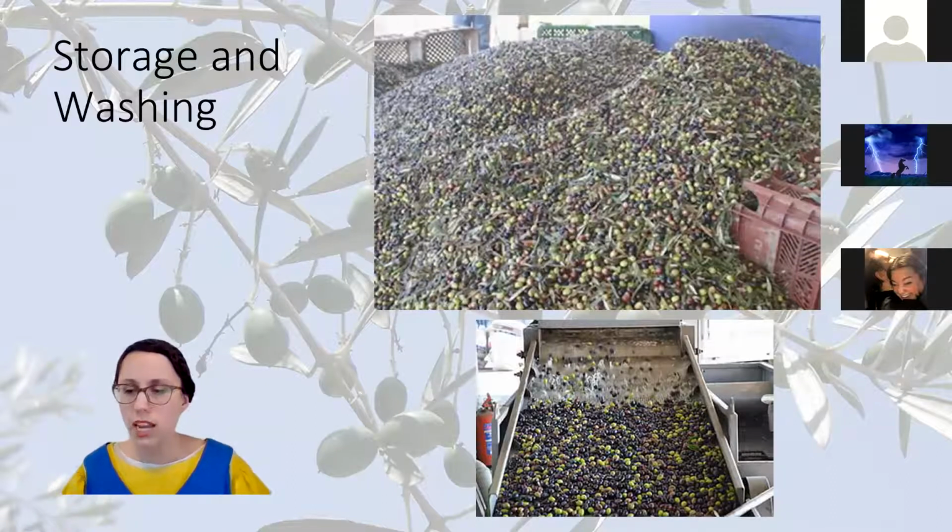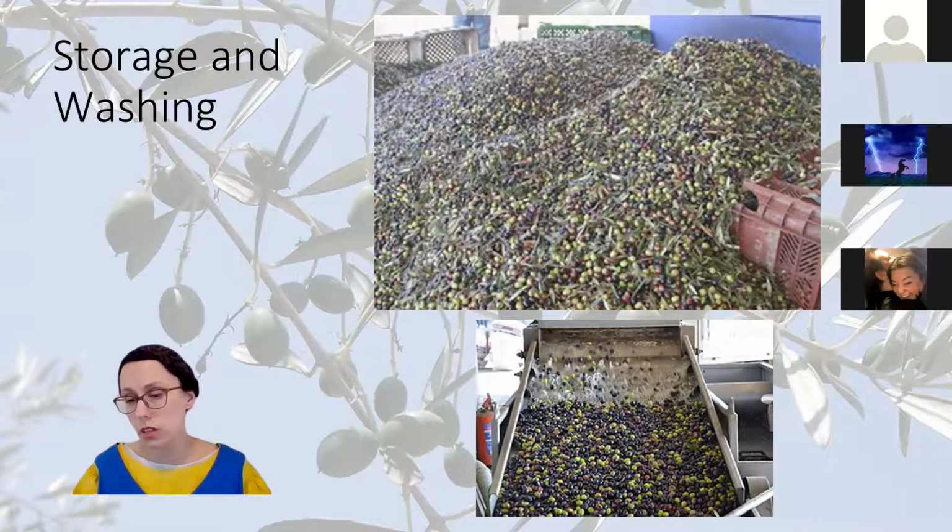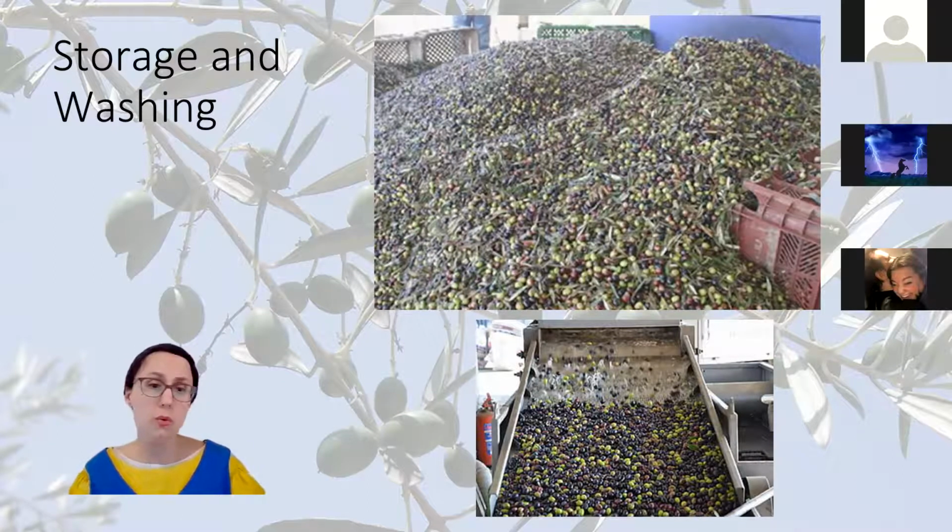So both Cato and Columella also are telling us that they want to move very quickly. They don't want to store their olives. They're both recommending against that. Modernly, we're going to try to process everything within 24 hours, preferably less than 6. And if they have to be stored, we do so under temperature control. But again, we're not going to really get over that 24-hour window.